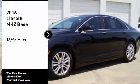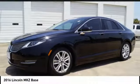Looking for the right vehicle? Check out the 2016 Lincoln MKZ.